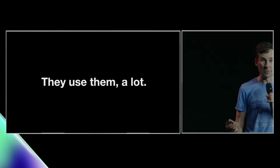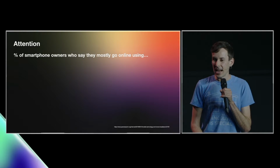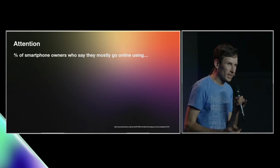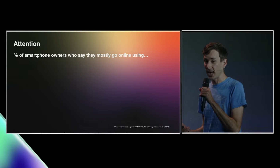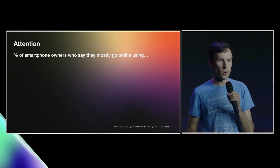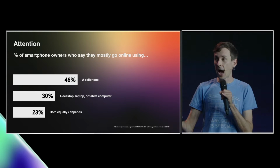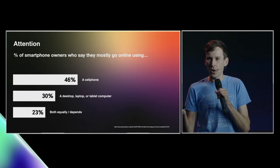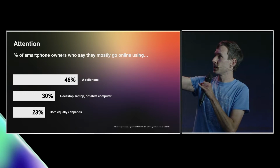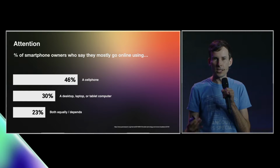The second thing is that people who have phones use them, and they use them a lot. In terms of attention, the percent of smartphone folks who say that they go online mostly using their phone. This is people who say when they're on the internet, they are mostly accessing the internet through their phone. 46% of folks across the United States. And another 23% say, I go on the internet on my desktop and my phone roughly equally. So you add those 2 numbers up, that's about 70% of people who say that at least half of their time spent on the internet is on their phone.